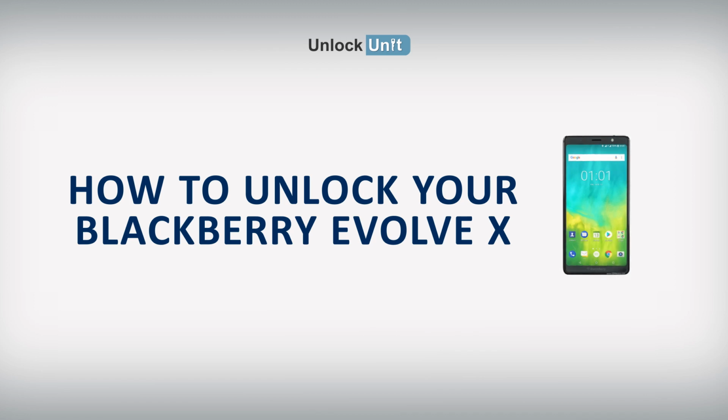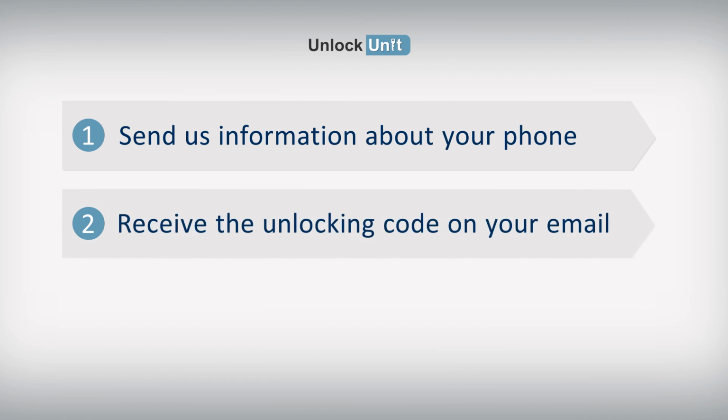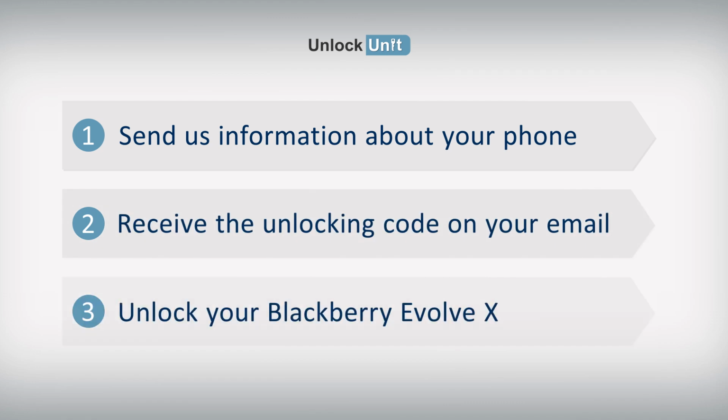UnlockUnit.com can solve this problem for you. All you have to do is follow these 3 easy steps. 1. Send us information about your phone. 2. Receive the unlocking code on your email. 3. Enter the code into your BlackBerry device.